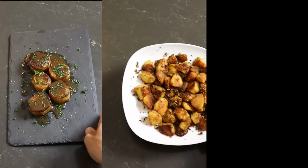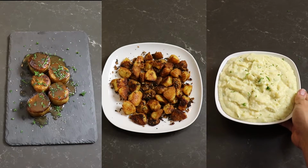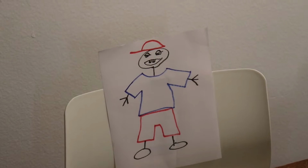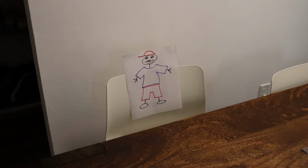So there you have it guys, 3 different types of potatoes for every character in the family. Usually this is the part where I eat all these in front of you and I give you a comprehensive review, but you've been watching potatoes for like 10 minutes now, so I'll keep it simple. It's delicious!